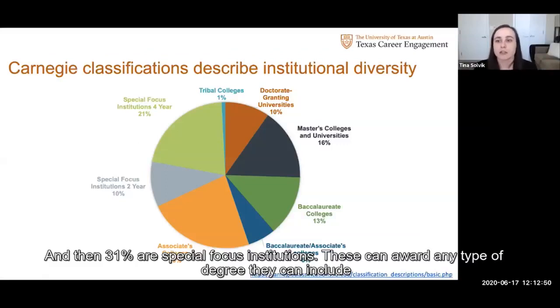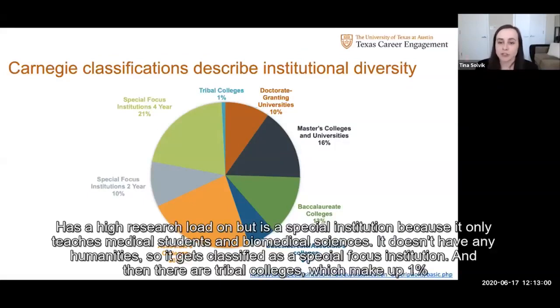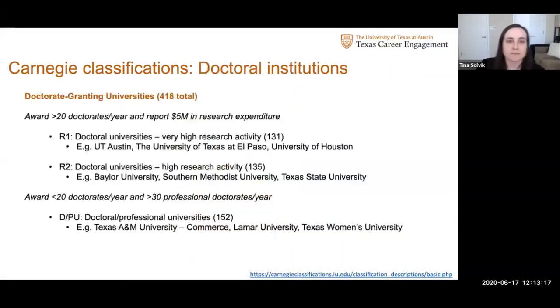They can include very specialized institutions such as a 2-year associate's degree in a business school to my alma mater, UCSF, which has a high research load, but is a special institution because it only teaches medical students and biomedical sciences. It doesn't have any humanities. So it gets classified as a special focus institution. And then there are tribal colleges, which make up 1%.